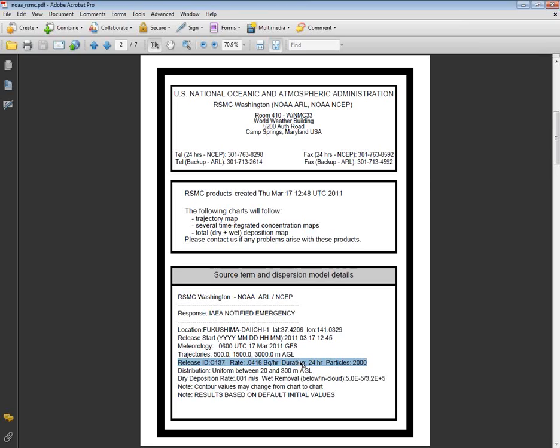These products were intended to go to the meteorological offices in the various countries, as well as the IAEA. And there are experts at these locations that know to multiply the unit emission plots by the actual emission rates to get true concentrations. This also describes that we had deposition turned on as well as wet removal. So that's the first thing, to really know what this product run was.